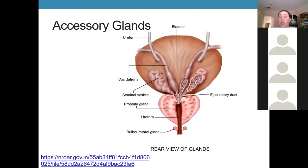All right, so here's another view. This is a posterior view, so this is the back of the bladder. Here are the deferent ducts coming in. See how they kind of hook over the ureters? And then here's the ampulla.